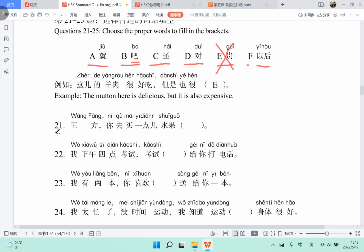So 21, 王芳, a person's name, right? Capital letters. So Wang is the family name, Fang the given name. 你去买一点水果, so you go buy some fruit, a little bit of fruit. So only one can appear at the end of the sentence. 吧, right, indicates this is a suggestion.